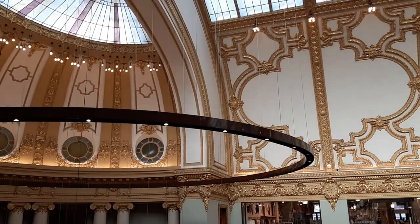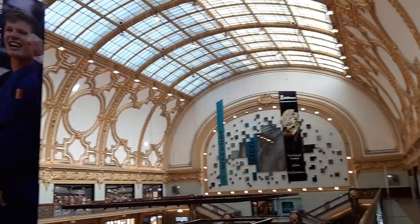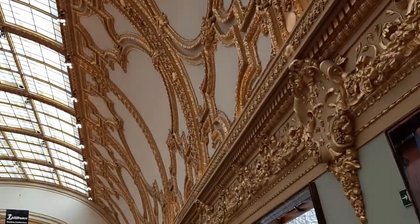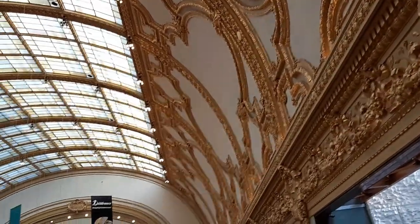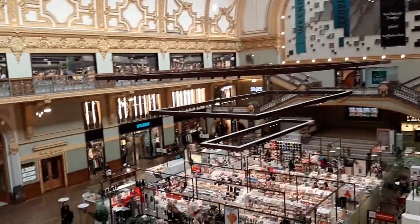Can you imagine that this is just a shopping center in Antwerp? It looks like a palace. But yeah, people just shop here.